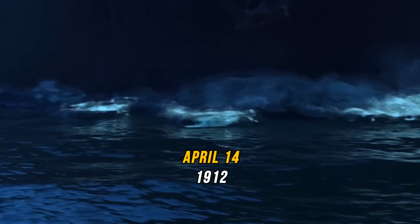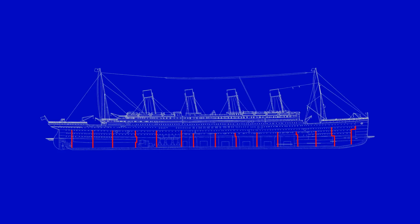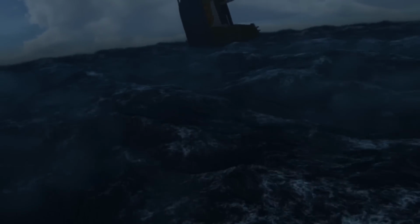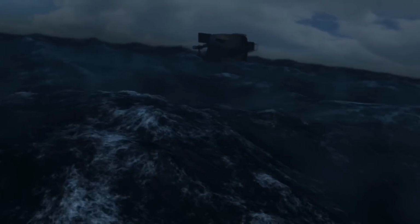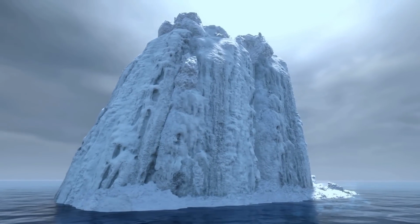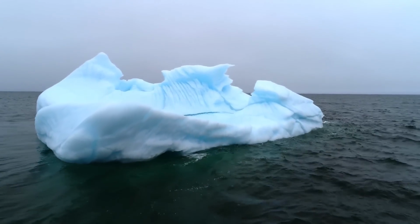On April 14, 1912, that proved to be mistaken when Titanic struck an iceberg. As ice ripped along the ship's hull, several of those watertight compartments ruptured. It took only 2.5 hours for Titanic to sink. Did the size of the iceberg that hit Titanic seal its fate? Would a bigger or smaller iceberg have made any difference?